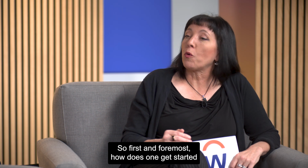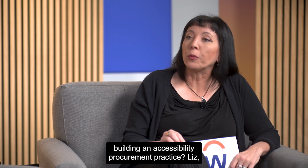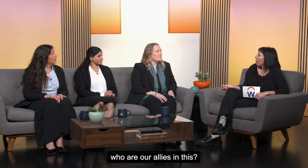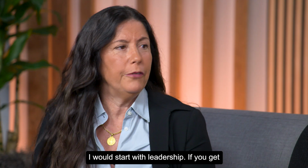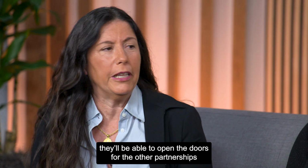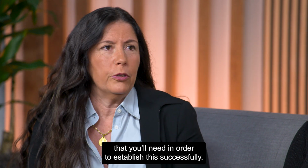So first and foremost, how does one get started building an accessibility procurement practice? Liz, who are our allies in this? I would start with leadership. If you get leadership on board, they'll be able to open the doors for the other partnerships that you need in order to establish this successfully.